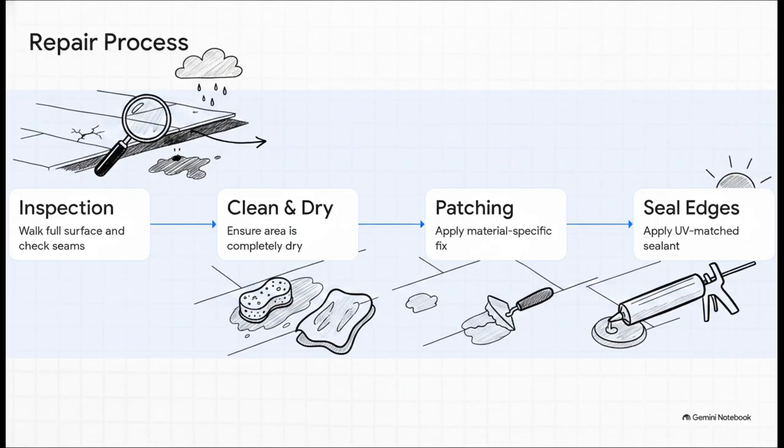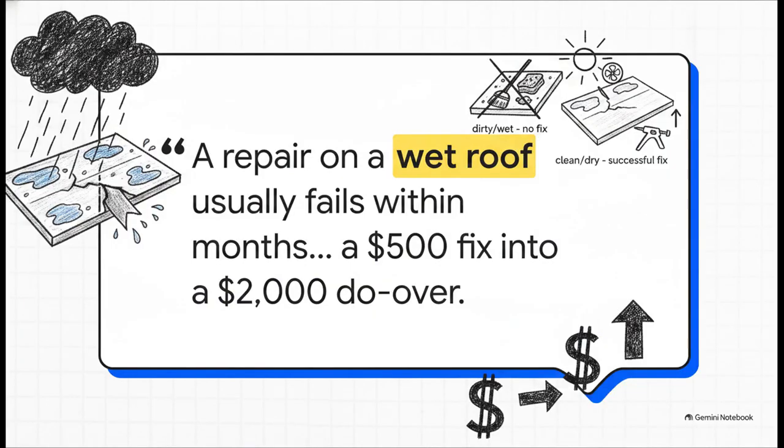Step 2 is cleaning and drying the area completely. Step 3 is the material-specific patching. And Step 4 is sealing up those edges perfectly. I really want to emphasize Step 2 here because it is absolutely crucial. A repair done on a wet roof usually fails within months. You literally cannot repair a roof in the rain.